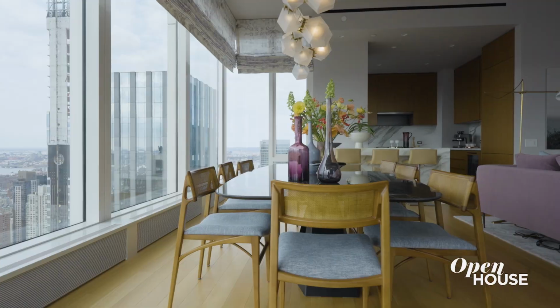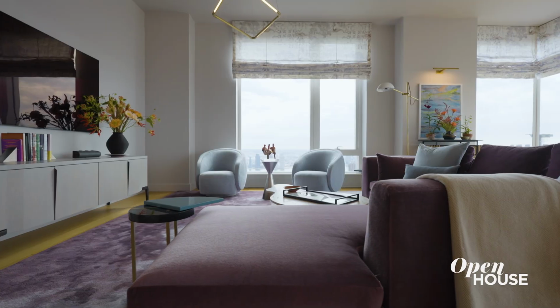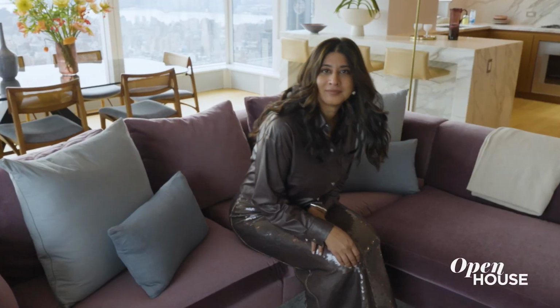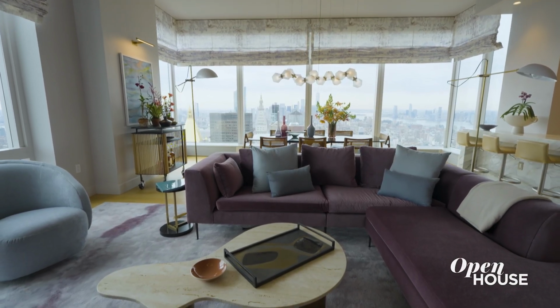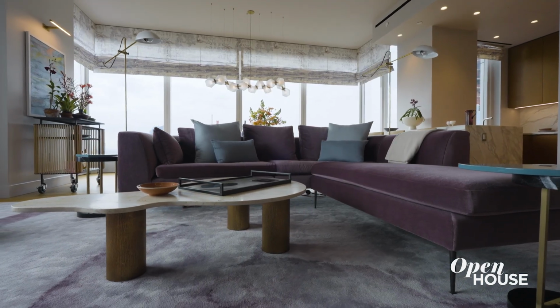In this main entertaining space, we've got a living room, a dining room, a kitchen, and views to die for. I selected low-profile, comfortable furniture so you could really see out. In the living room, it's all about this sectional. It was custom made for this space in a beautiful plum mohair fabric. I selected plum because it is the color of serenity, and I really wanted my clients to feel comfortable when they came home at the end of the day.